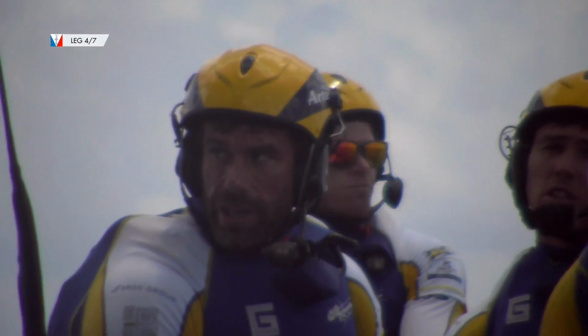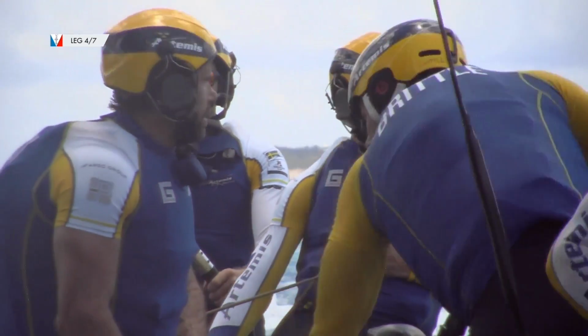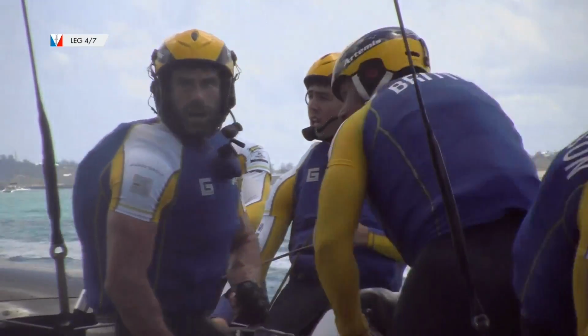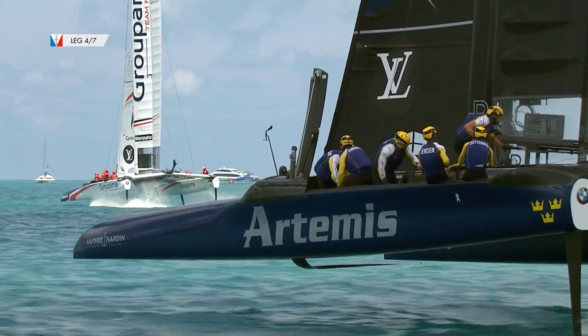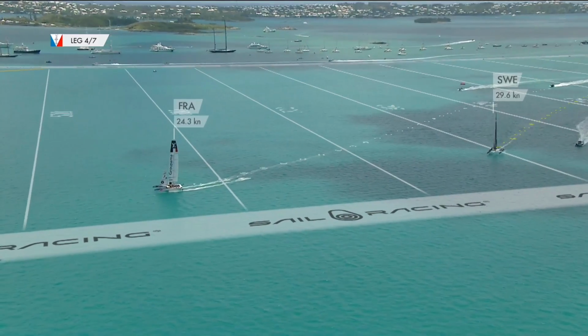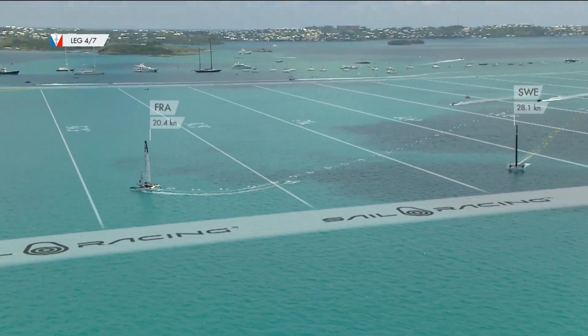There's Ian Percy, the team manager and the tactician of the Swedish team, with two gold medals to his name from Sydney and Beijing. Think about it. Setting up. Whole heap of quality on that boat. Again, Groupama, can they stay smooth through this jibe? If they can, just a huge advantage.